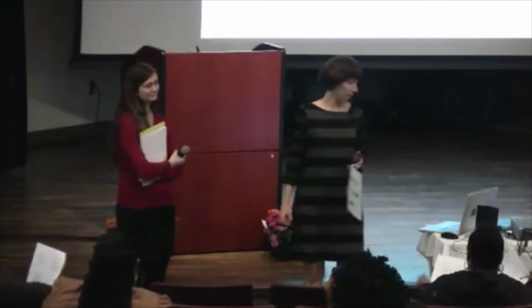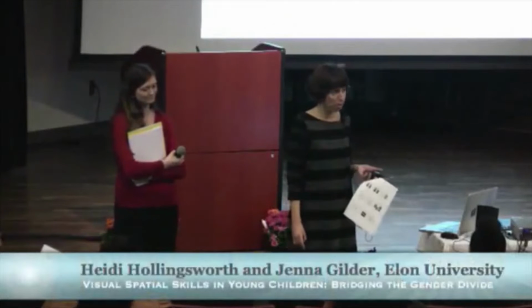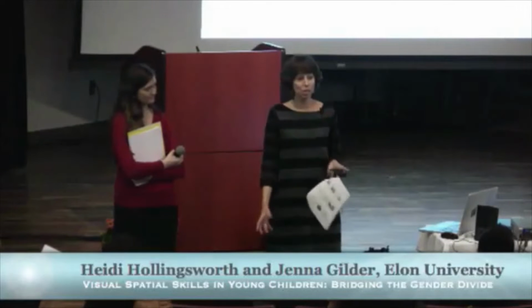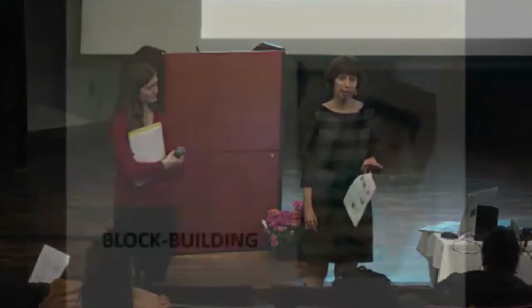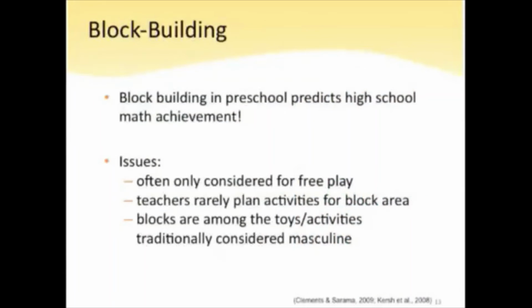We know that there are differences in math scores between boys and girls later in life, but there are also some differences between girls and boys in spatial skills. And I think there may be a number of reasons for that. One of which might be that they don't have equal experiences and opportunities, boys and girls, to do some of the important spatial kinds of tasks. So some of the issues are that usually blocks are a free play thing. We don't often plan a lot of lessons around blocks for kids.